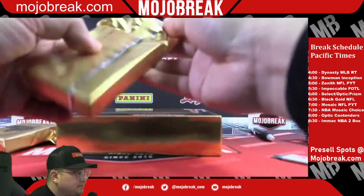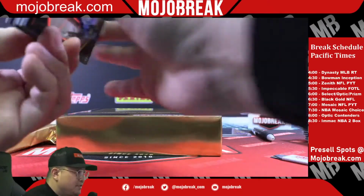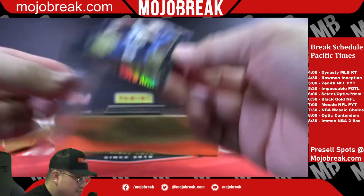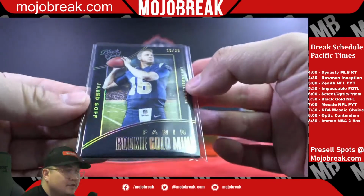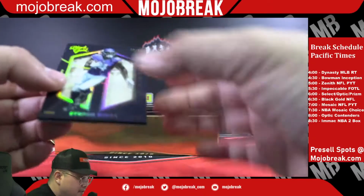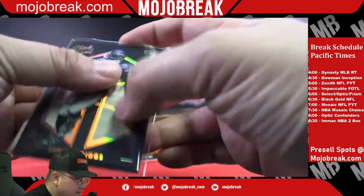I'll use the back end. Last box, let's go. Another Jared Goff base, Goldmine, lower number parallel this time, 10 of 25, rookie Goldmine hollow foil. Base, Stefon Diggs for Minnesota, 19 of 25, Minnesota.